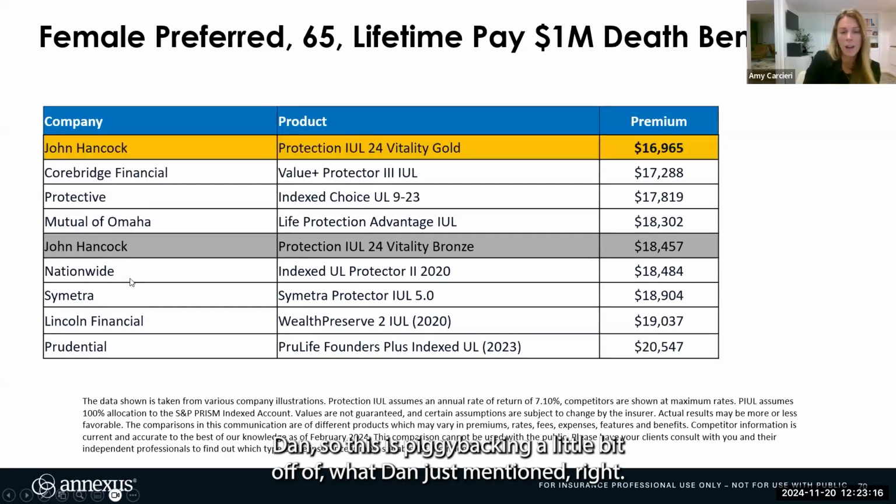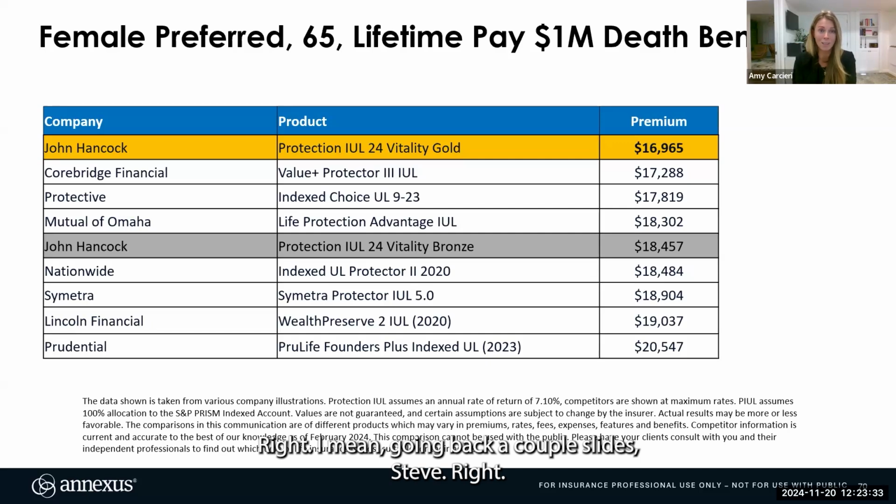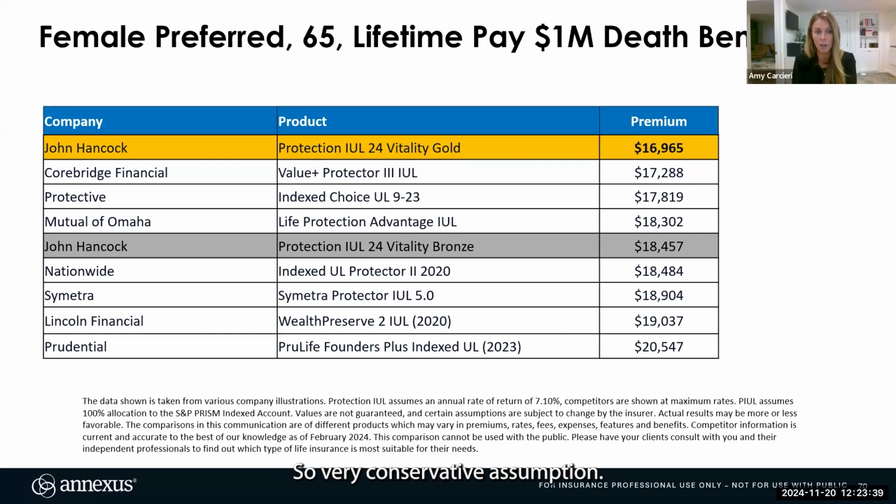Perfect. Thank you, Dan. This is piggybacking a little bit off of what Dan just mentioned, right? And obviously, Steve, we have a strong product by the nature of how we've always built this product. We have the partnership with Annexus and people like Steve, where we've conservatively illustrated it, right? I mean, going back a couple slides, Steve, we're looking at a 2 to 3% rate of return to get us these numbers. So very conservative assumption.